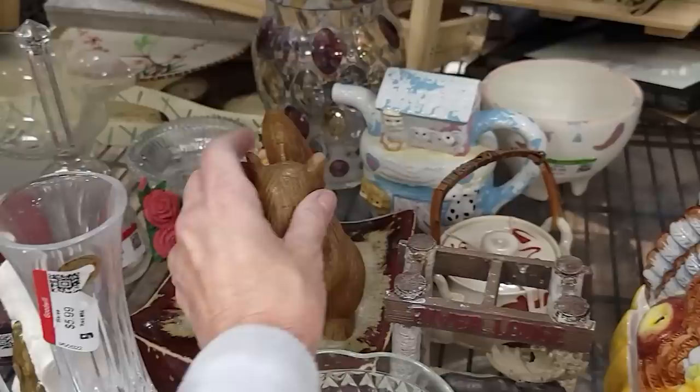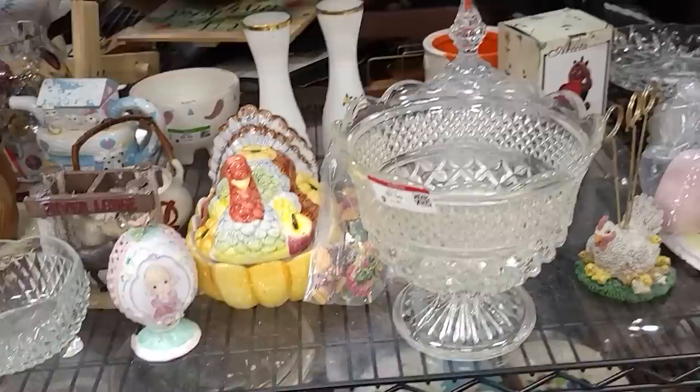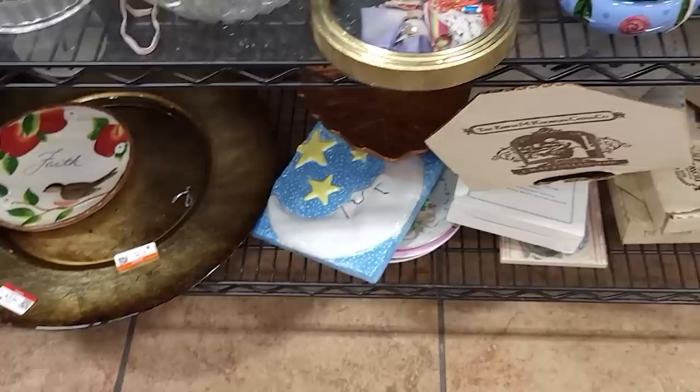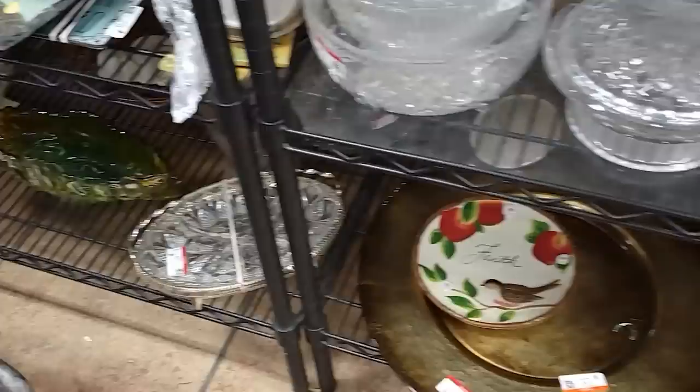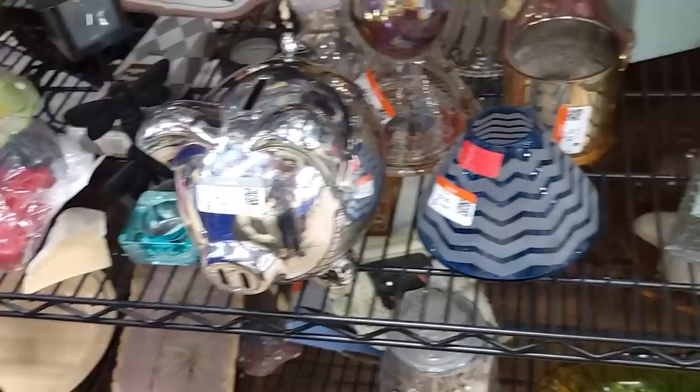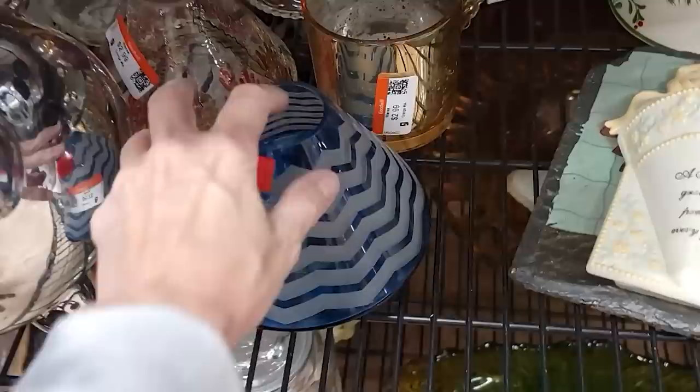That's a candle. No candles today. All right. Let's see who does this. Anagram trinket box, but it is chipped. Collector plates. Got a whole bin of shells. Oh, I wonder if Rachel would like a silver piggy bank. I kind of want to wait and let her pick it out herself, though. I think that will be part of the fun for her, is finding her own piggy bank.